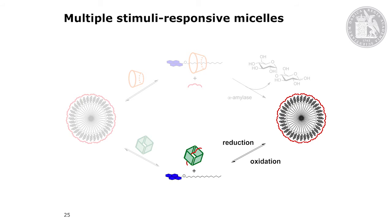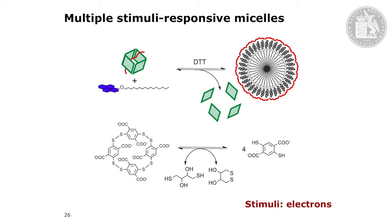We can then reverse the process again by breaking down this receptor. We do that in an electrochemical process where we basically transfer some electrons from this compound to this one, which causes it to break apart, and now we've got our micelles back again.